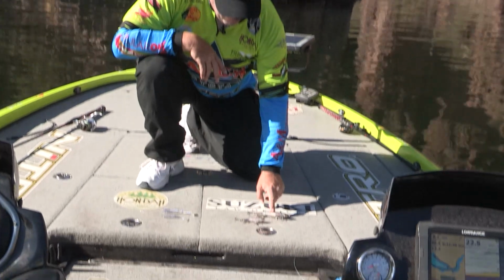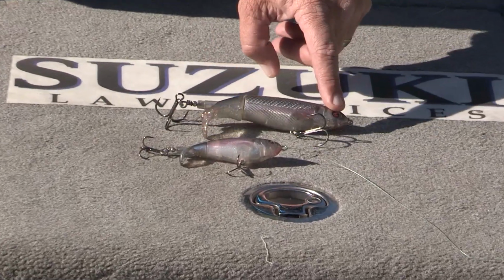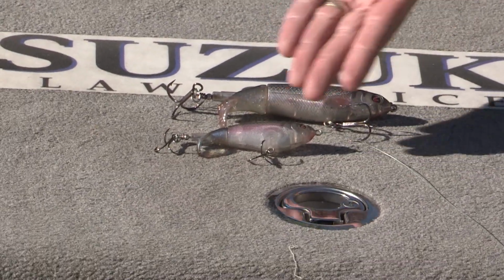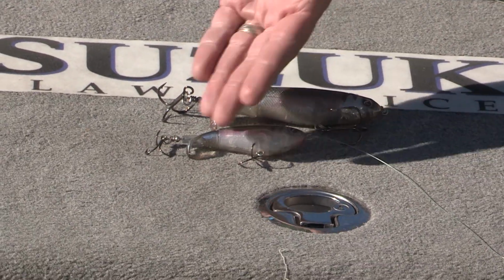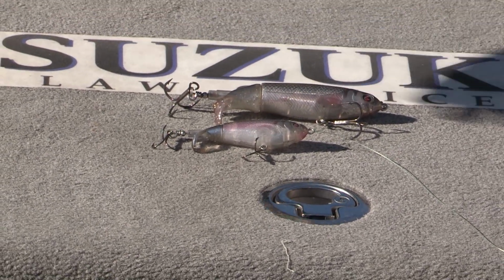Same thing with the Whopper Plopper. This is the actual size of the Whopper Plopper here. Okay, it's a big bait. And then you also have the little one that I'm throwing. Again, I'm just trying to match the hatch a little bit. I want to make a little noise. So it just depends on your area and what you're fishing.